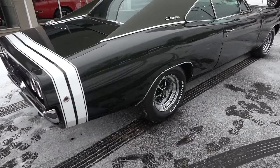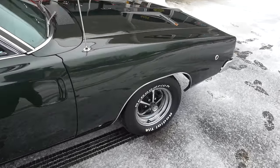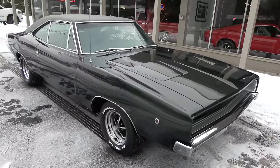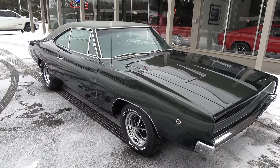The 68 R/T is one of my favorite cars. These cars are killer. If you're hunting for them, you know as well as I do, these are as hard to come by as there is in classic cars. The 68, 69 Chargers, and then also the 71 Cudas. It's what everybody wants. You can see it's got the chrome Magnum 500s.